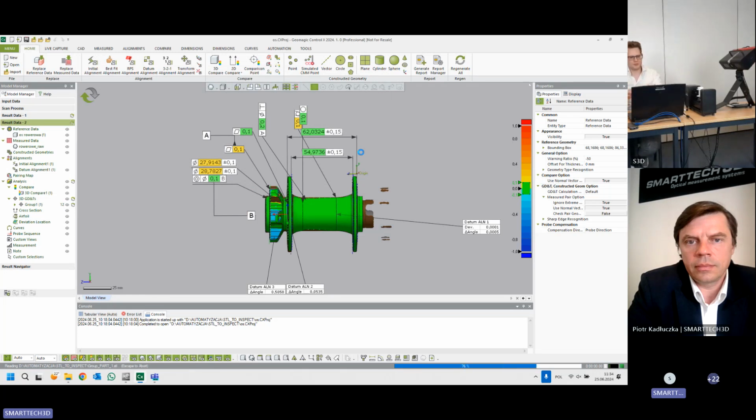For now, we need to wait a little bit. The software is going to import the data made by our software, SmartTech 3D Measure. It's going to align them together and then follow all of those steps during the GD&T processing.